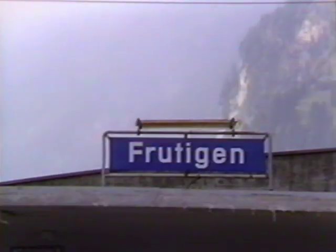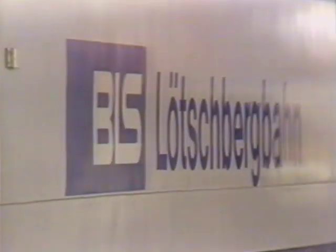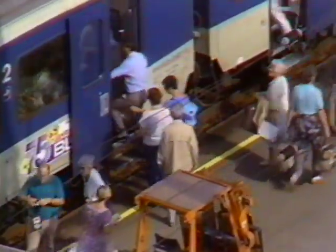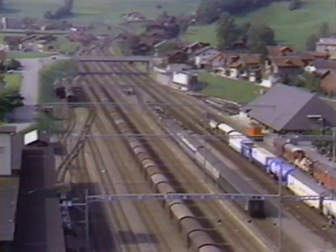Since it's a control center for this part of the railway, Frutigen is a busy station. Express and local trains as well as trains from Italy and Germany pass through. It's also the end of the line for the local BLS trains. From here, it's express trains all the way.